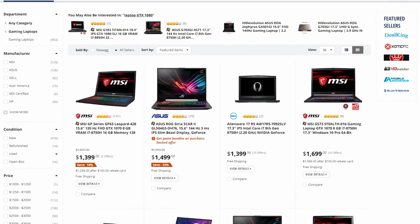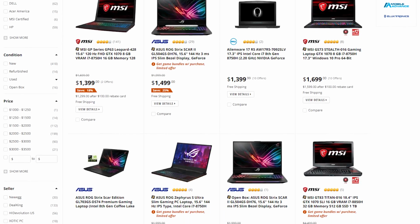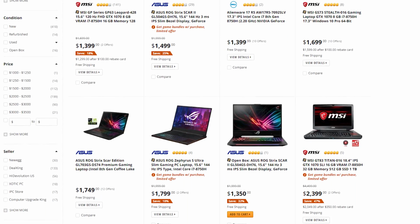When you step up a tier, there are several options on the market right now. We have the older GTX 1070 and the newer RTX 2060 and RTX 2070. However, when you look at general laptop pricing and compare that to the performance you're getting, it really doesn't make sense to buy a new Turing RTX laptop right now. GTX 1070 laptops at $1,500 are cheaper than RTX 2060 laptops that start around $1,700 for similar configurations.